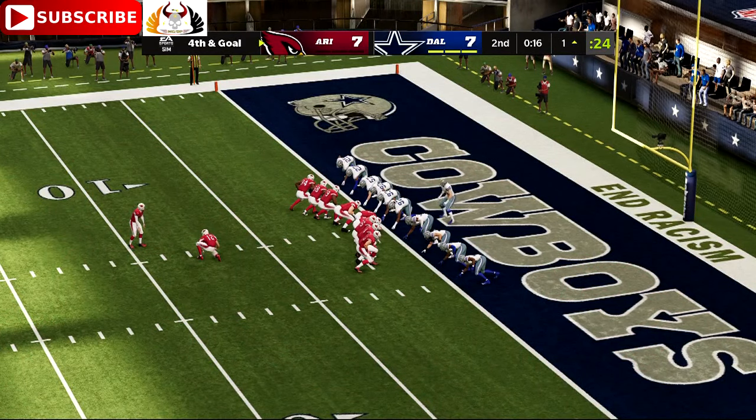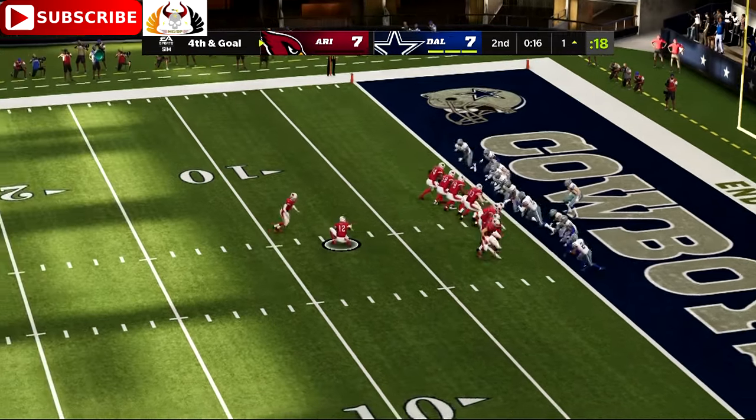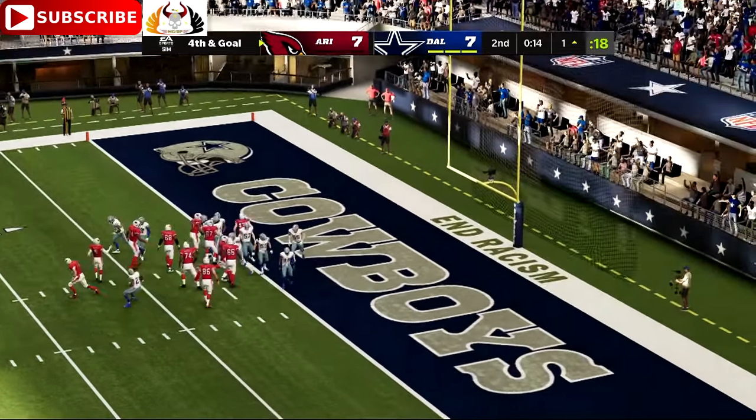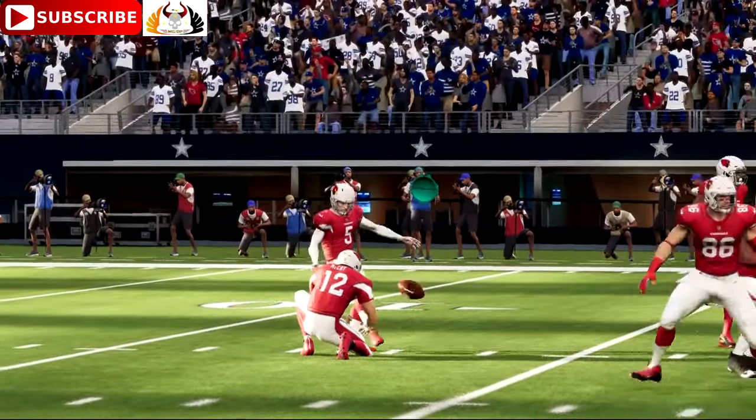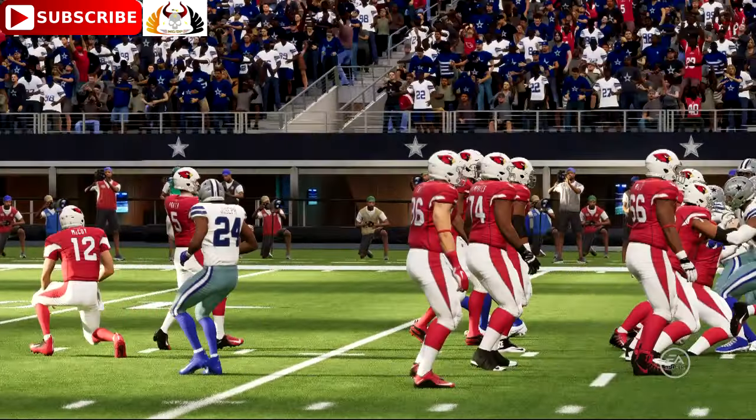And now out is the Cardinal field goal team here. From the left hash, he'll have to cut this at a tight angle. And Prater's kick is on the money. It's good. And they take the lead here now at 10-7.